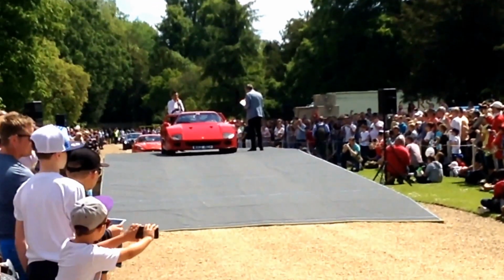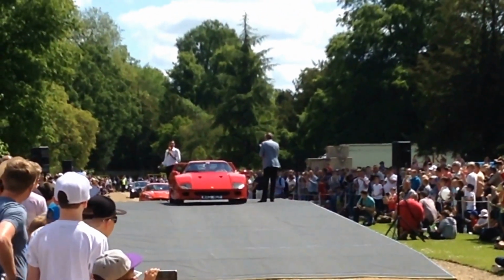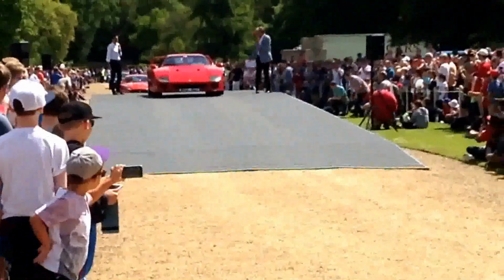The number was 106 decibels. Wow, I had no idea. So it might not be as noisy. Yeah. I've got to tell you, it felt and sounded great back there. Thank you very much. Ladies and gentlemen, Ferrari F40.